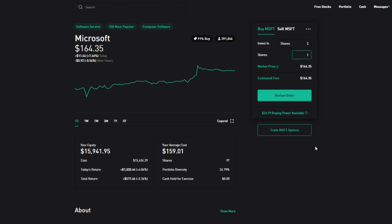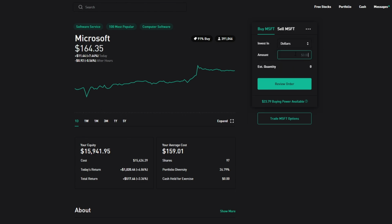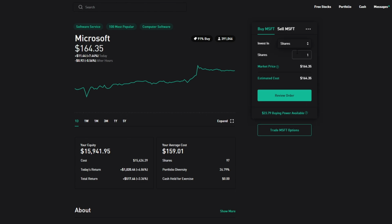However, now that I have gained access to the fractional shares feature, I can either invest in terms of the amount of shares that I want, or I can type in the exact dollar amount that I have to invest. So for example, let's say, like I said earlier, I only have $95 to invest, but I want it to be invested into Microsoft. Now that I have fractional shares enabled, I just put that 95 in there. It will buy the decimal amount of shares that equals that $95 price tag, and then I click review order and accept it.